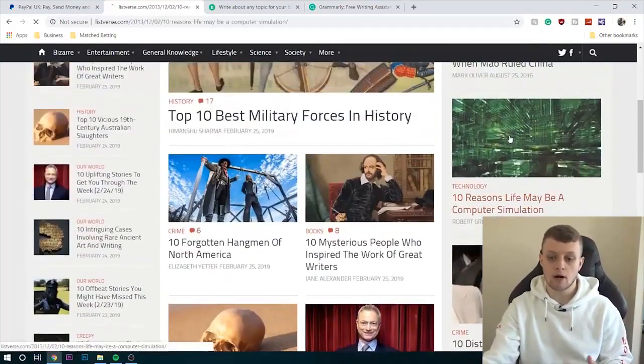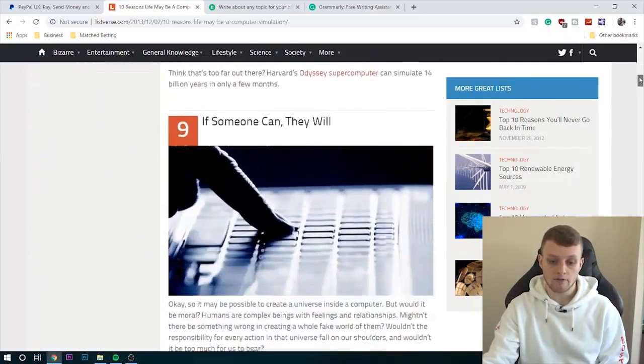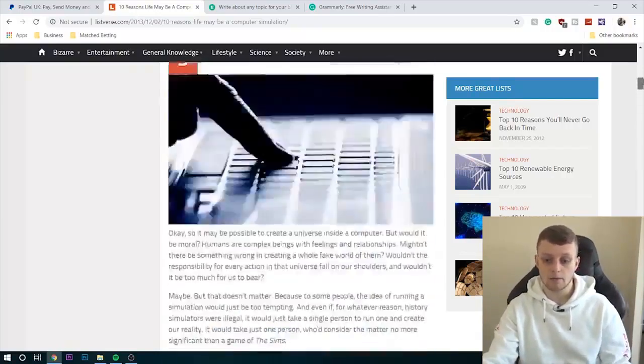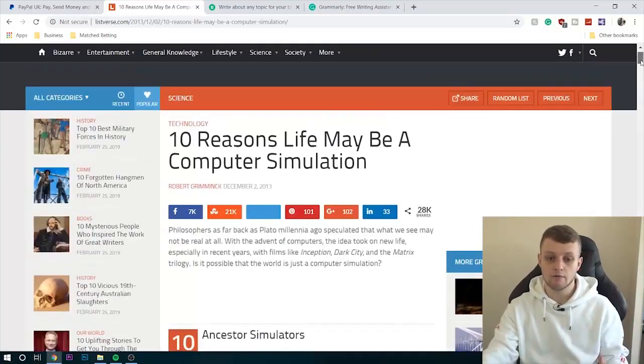Now we can just go and click on a random article and we'll have a look at what kind of articles are on the website. You can see it's just an image with a small amount of text, and then obviously that repeats 10 times to make the top 10 list. So that's all this website is. It's just a top 10 list of different random facts.